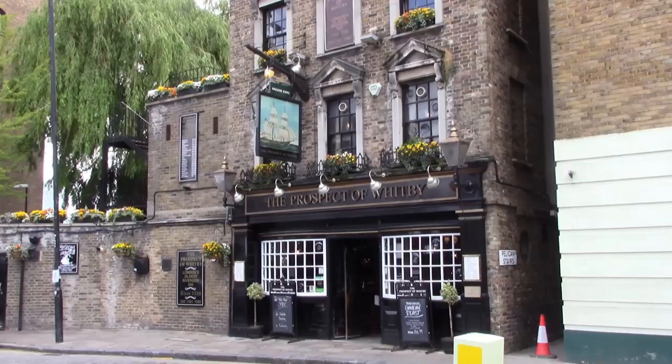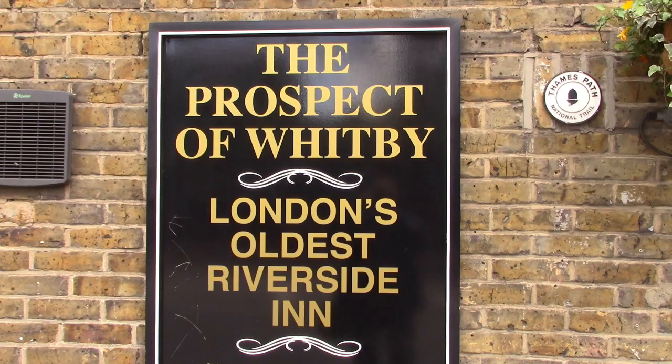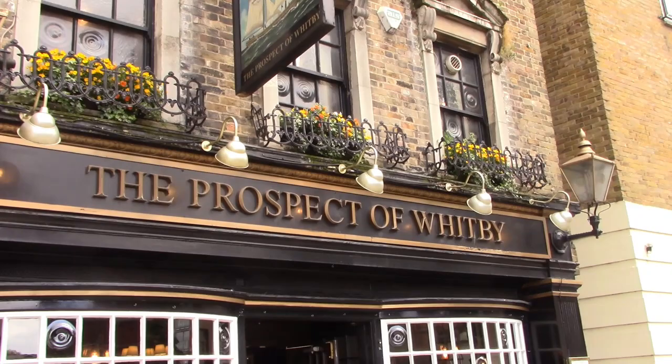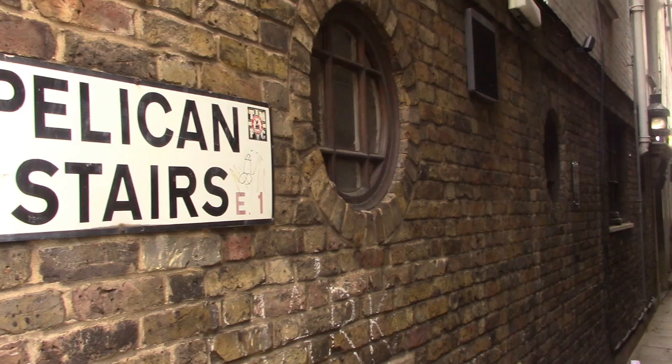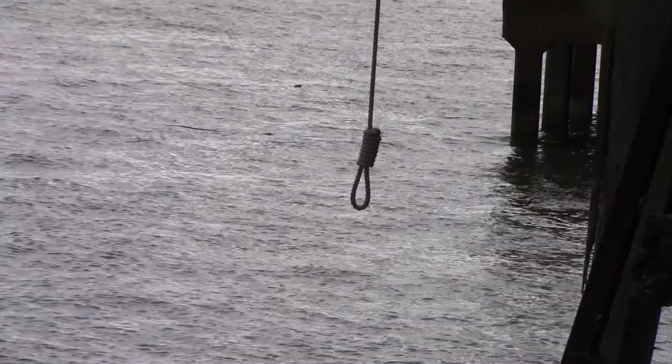The Prospect of Whitby lays claim to being the site of the oldest riverside tavern, dating from around 1520. The tavern was formerly known as the Pelican and later as the Devil's Tavern on account of its dubious reputation. In the 17th century, it became the hostelry of choice of hanging judge Jeffreys. He lived nearby, and a replica gallows and noose hangs by the Thameside window, commemorating his custom.